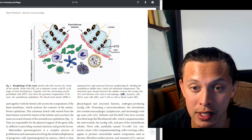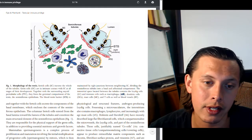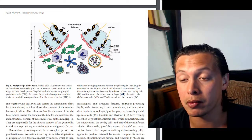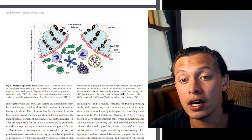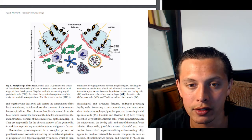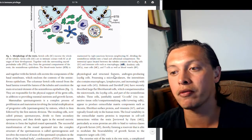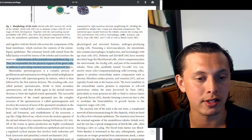So here you can see a blood vessel that is just running through this interstitial compartment. And this is obviously going to be providing nutrients and oxygen for the testes. And within the blood vessel, you will have the blood cells. And obviously, these aren't to scale, but they are providing it for you so that you can understand the process that's going on.